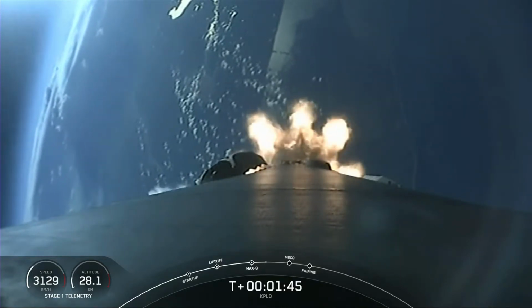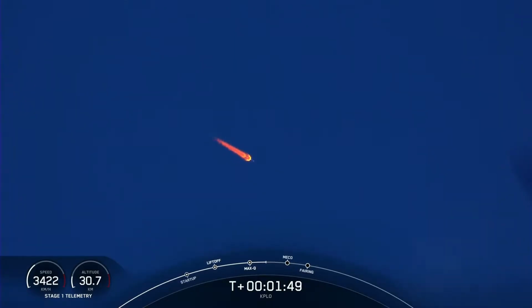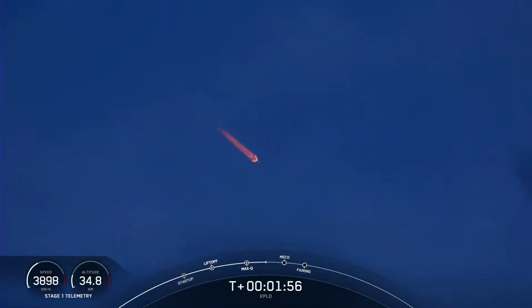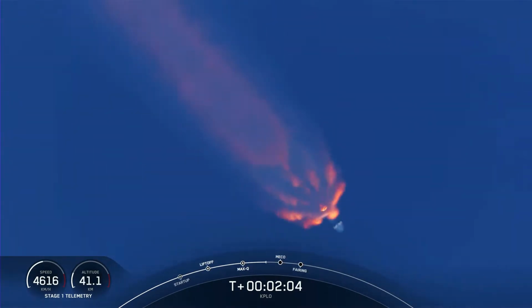That is where the first and second stages will separate from one another. The first stage will make its way back to our drone ship to attempt its sixth landing. And the second stage will continue with SES-1, which is where the Merlin vacuum engine on the second stage will start up and continue to propel our KPLO satellite to its desired orbit.